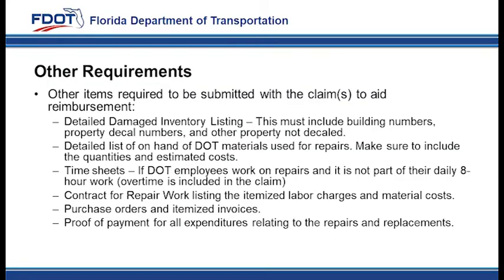The more information provided with your claim to support damages and repairs greatly increases the department's chances of a successful claim. The following items are also required to be submitted with the claims to aid reimbursement. Detailed damage inventory listing. This must include building numbers, property decal numbers, and any other property damage that may not have a decal. Detailed list of on-hand DOT materials used for repairs. Those DOT materials should have quantities and estimated costs associated with them.